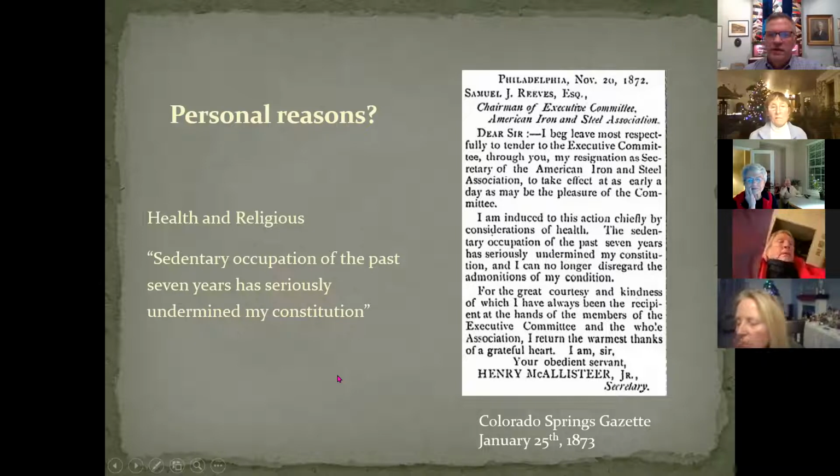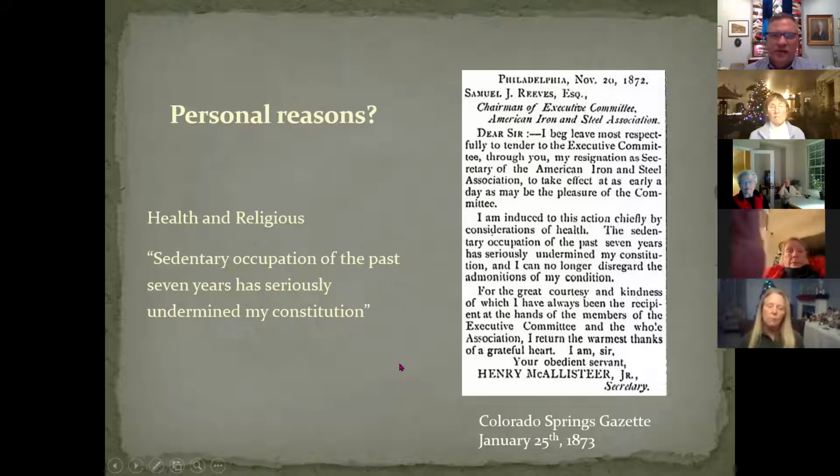"I am induced to this action chiefly by consideration of my health. The sedentary occupation of the past 7 years has seriously undermined my constitution, and I can no longer disregard the admonitions of my condition." So that sounds pretty serious to me. This is actually the letter that he writes to the chairman of the executive committee of the American Iron and Steel Association as he regretfully resigns from that position after 7 years.